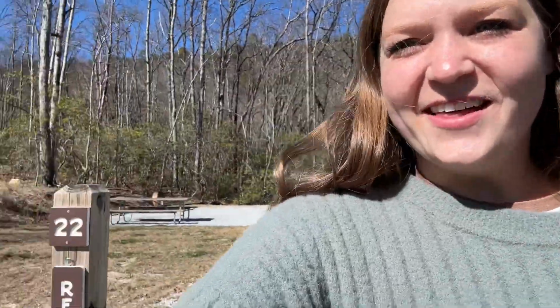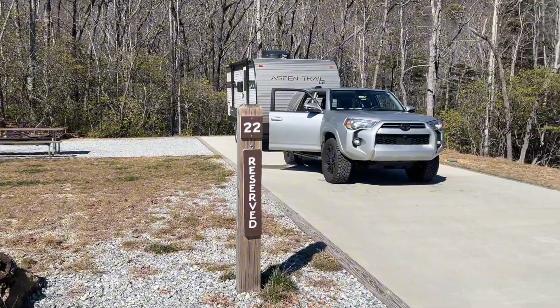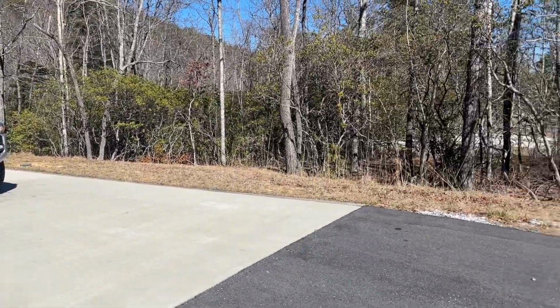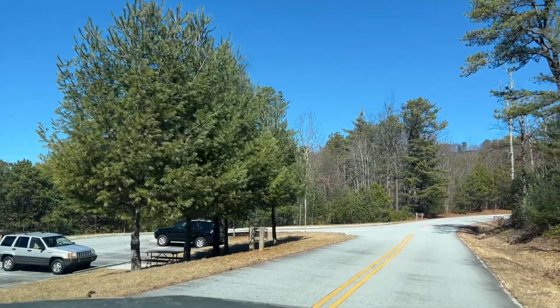We got everything all loaded up. We are officially headed out. So we had campsite 22. It was absolutely amazing. We were so blessed to be able to stay here. It is such a nice campsite. It truly is. But that's a wrap on our first mountain camping experience at Gorges State Park.